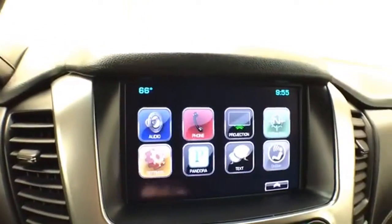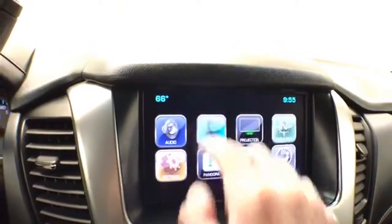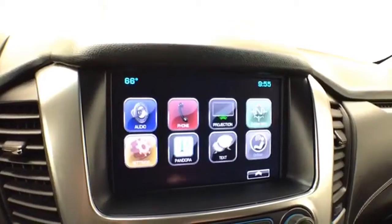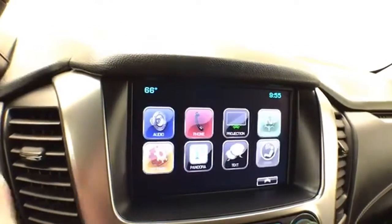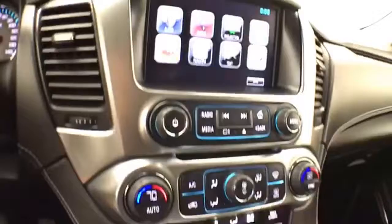Large touchscreen MyLink infotainment system for radio. It's also satellite radio capable. Bluetooth connectivity for hands-free phone use, or to connect other Bluetooth-enabled devices. Great for wireless music streaming. You can even sync smartphones to Pandora radio app. And of course, where the backup camera display is.